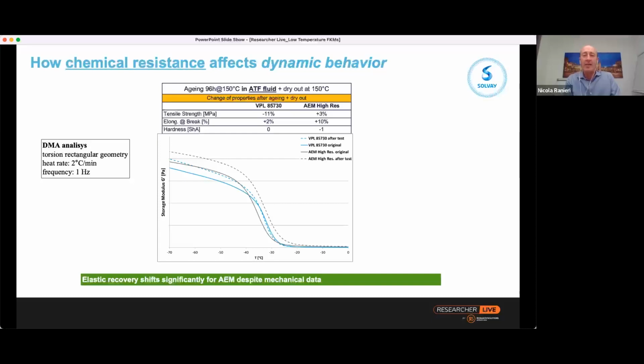And the chemical resistance test was performed in an automotive fluid, an automatic transmission lubricant fluid, aging the specimen for 96 hours at 150 degrees C in this fluid, followed again by a dry out step to remove any residual fluid to be able to perform the test. Usually, what we do, even here, is a quick assessment. We measure the mechanical properties such as tensile strength, elongation at break, hardness soon after the test. If we look at these numbers, both materials pass the test, because no significant change has occurred. But again, this does not say anything about the ability to seal close to the TG, so close to -30.